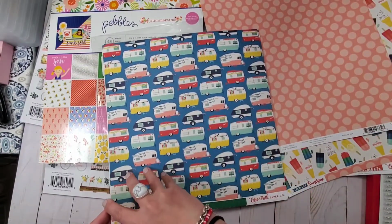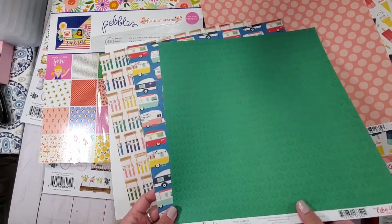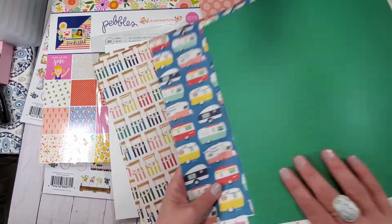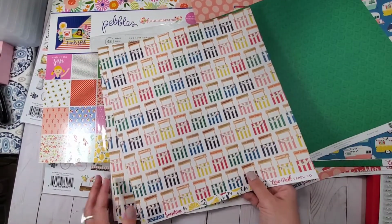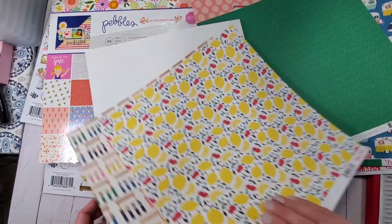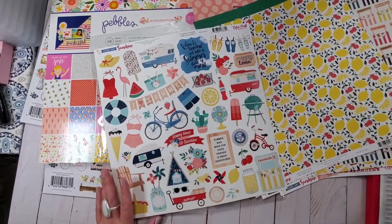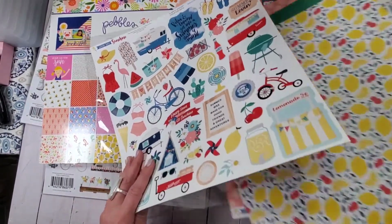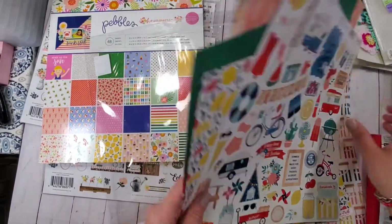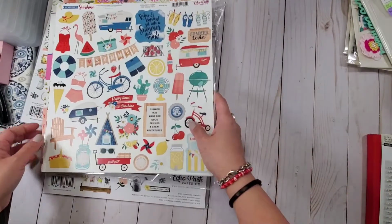Popsicles. Very summery kind of adventure. How cute are these? And then just a green for a background. Cute, cute, cute. I like it. And then lemonade stand. Very summery. And lemons. And then the sticker collection. So lots of beautiful colors that you have in the set. I think it's a good deal for $5.99 for all these papers, and you get a sheet of stickers. So that's really, really wonderful.